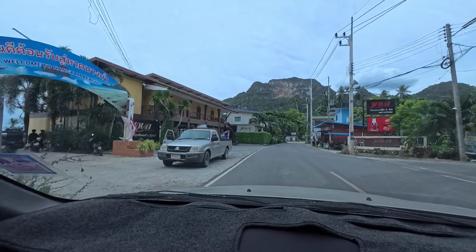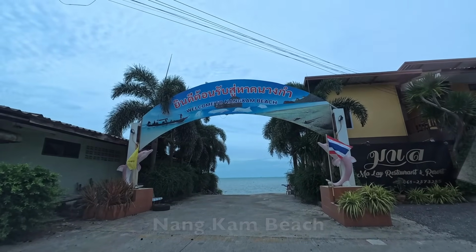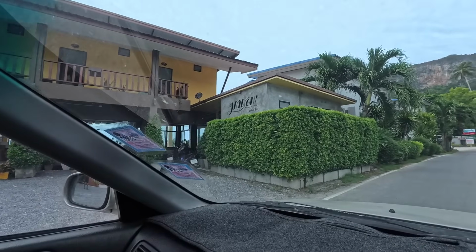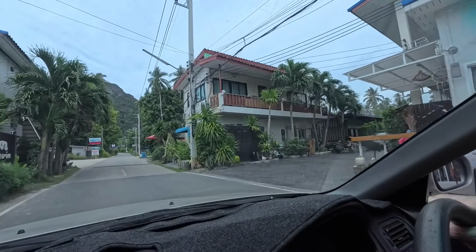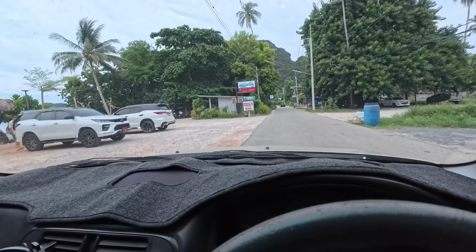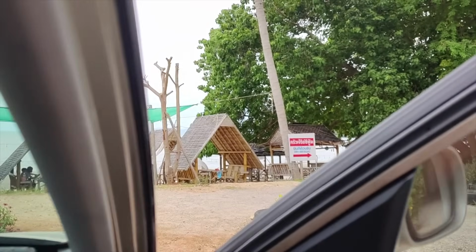Another lovely little hotel. There you go. Welcome to Nangkam Beach, signified by the pink dolphins. What's that one called? Oh, Malay. That looks nice too, doesn't it? Bike rentals. Look at these little motels here. Jampa Resort. Even more places on the beach here. This looks more local style. Let's check this out. Let's have a look.